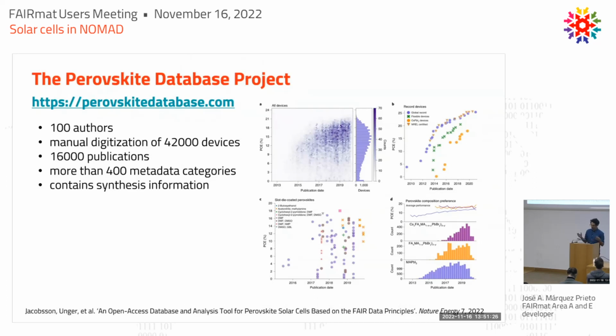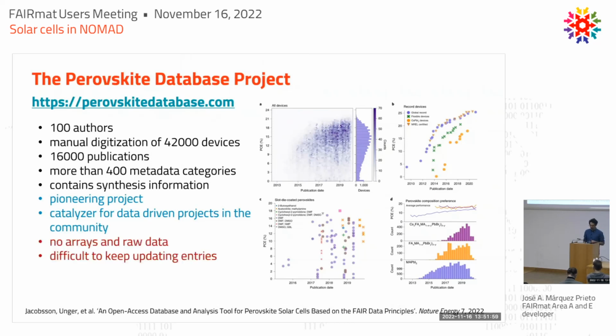They defined 400 metadata items in a template Excel file, and every author had to go through 200 papers, collect this data and put it in the right place in the Excel file. And they created an amazing database from this, and it contains synthesis information, stability information, something very special. So it's really a pioneering project in the field, and it's been a catalyst for data-driven projects in the community. And one example is us here.